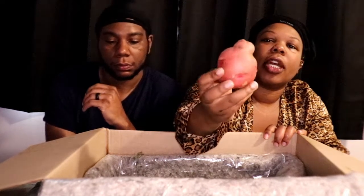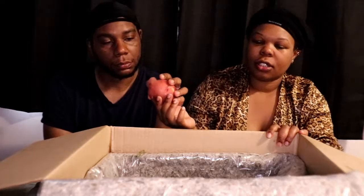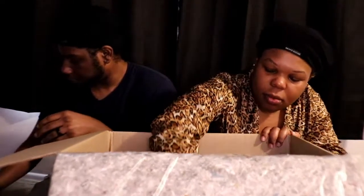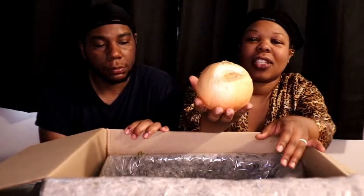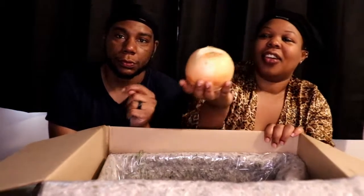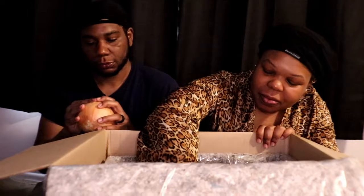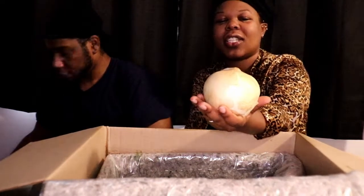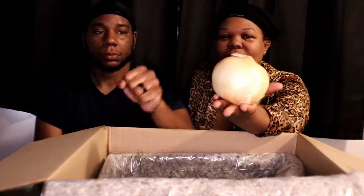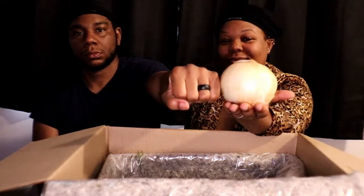Ooh, we have a spaghetti squash. I'm excited for this. I've seen a lot of good recipes with this. Let's see what else. A potato. Very nice potato, very large. And I like this option too because it takes the guesswork out. I guess we're eating a lot of onions. Huge onions. Huge.